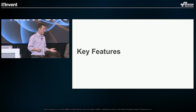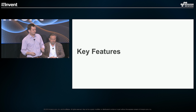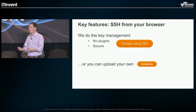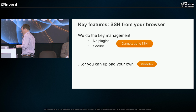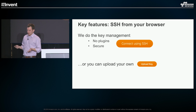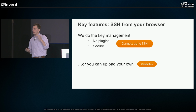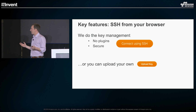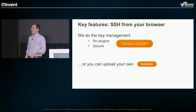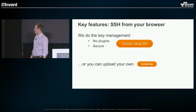So having said all that, let's dive into a few of the features that have us really, really excited on Amazon Lightsail. First of all, we really love, and we hope that you will love, and that you will use, and it will make your life easier, the ability to SSH directly into your instance from the browser. That's a really great ease of use feature because you don't have to do any of the key management. You don't have to generate keys, download keys, et cetera. You don't have to even install plugins in your browser. There is a big button. Once your instance is set up, you click it, a window opens up, and you have a terminal directly into your instance. So we're really happy about this feature.